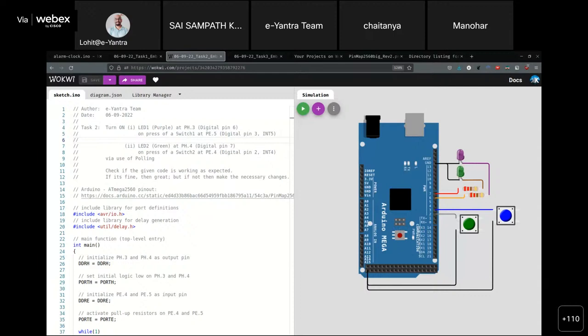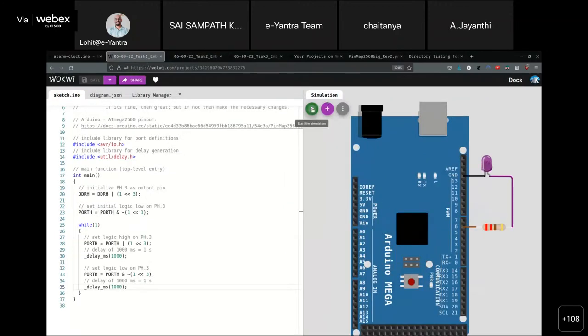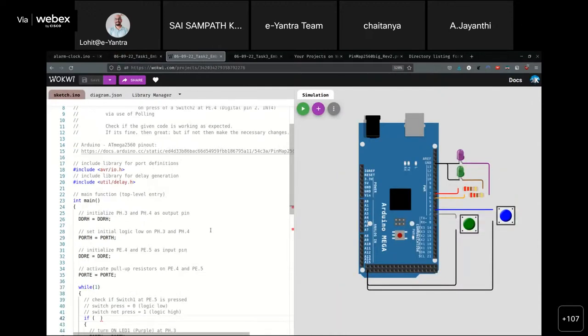What is that percentage fluctuation? The percentage fluctuation which was seen on the top right was nothing but, let me begin and then show it to you. Okay, this is not the program actually. This one. So the percentage over here is showing the memory being used on the Wokwi server where this particular simulation is running. And this is the real time that has elapsed since the simulation started. All right, so I'm just stopping the simulation and we'll move on to the second task.